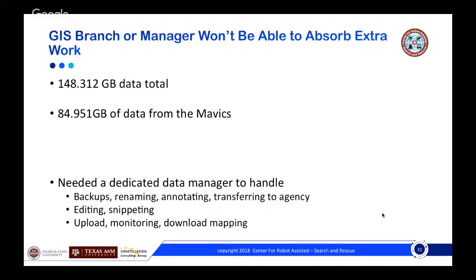And by the way, you need to find an extra terabyte drive to put all this on. That's not going to happen. So we wound up with 148 gigabytes of data, and 84 or 85 gigabytes came just from the Mavics alone. And us trying to handle and filter it for them required a dedicated data manager.